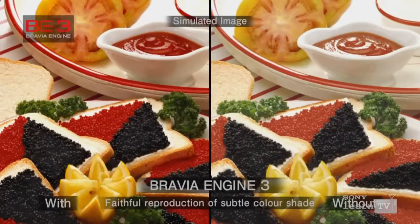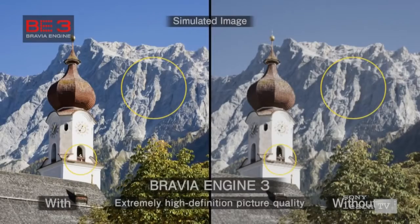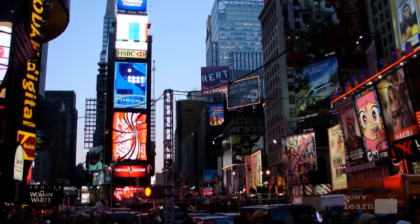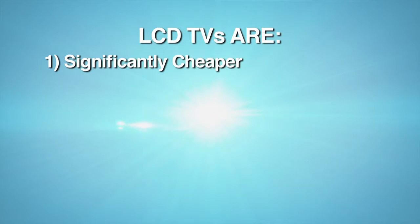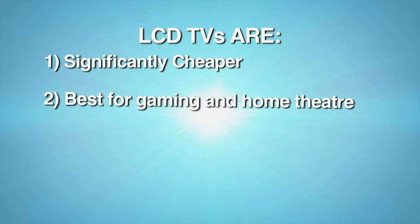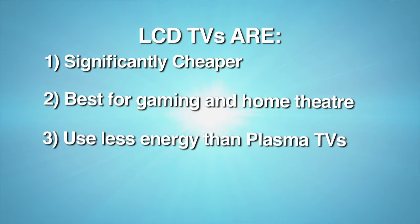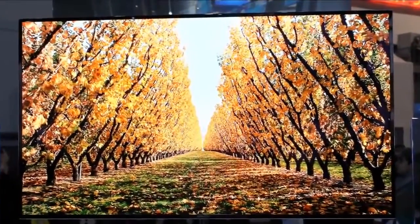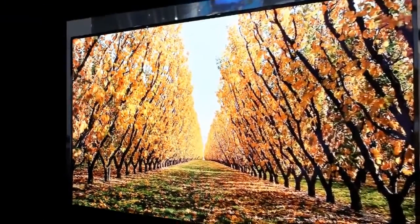The picture quality on an LCD is not as great as that on plasma screens, but today, researchers have found a way to increase the speed at which the pixels move on the screen, thus creating sharper images. Unlike plasma TVs, LCD TVs are significantly cheaper. Other than being cheaper, LCDs are also the best alternative when it comes to gaming and home theater. They use way less power than the plasmas, thus energy efficient, and they are not as fragile as plasmas, making them more durable. LCDs also tend to be slimmer and lighter, so they are easily hung up on the wall.